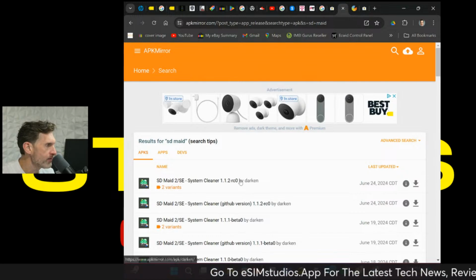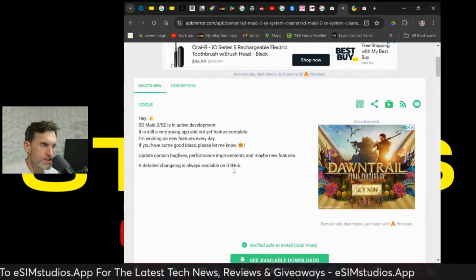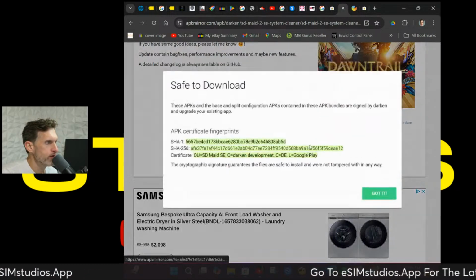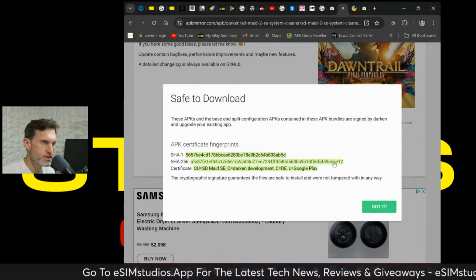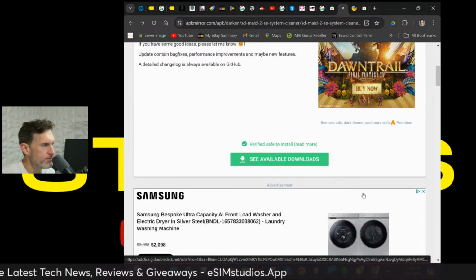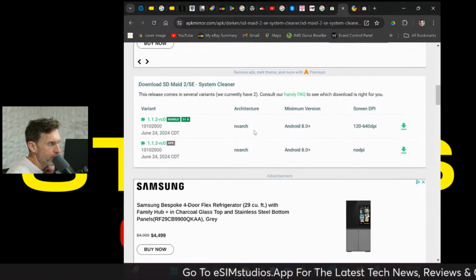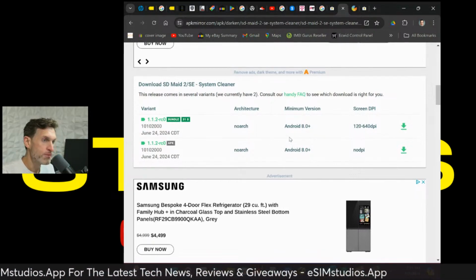So here's SD made. Now, how do you know which one to download? Good question. Here's what I click. I automatically hit see verified safe to install. You can read they have certificates and hashes and all sorts of signatures that guarantee these files are safe to install. That's why I only use them. As soon as you find your app, I always hit see all available downloads. Now, see, they don't have one for a PC.